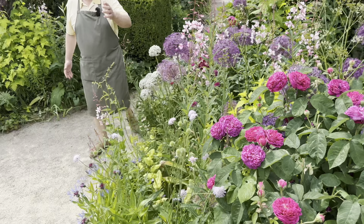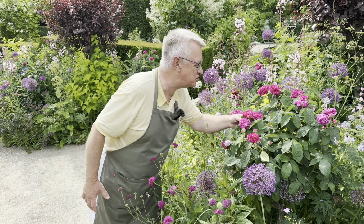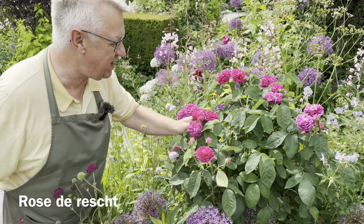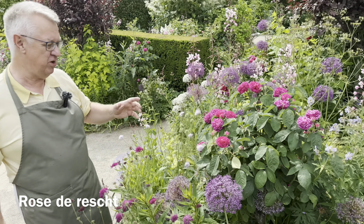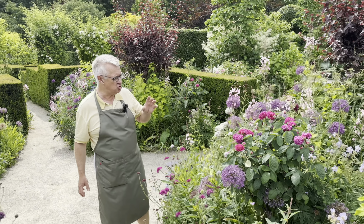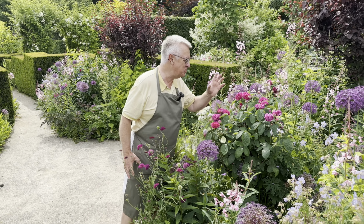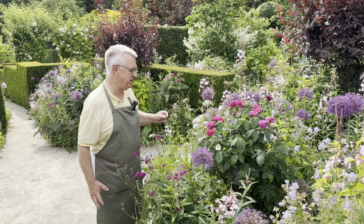This is an old rose, Rose de Resht, and it's so well smelling. It's an antique rose. It's a rose from China, maybe the oldest rose we know, and you need to grow this rose in the garden if you don't have it.